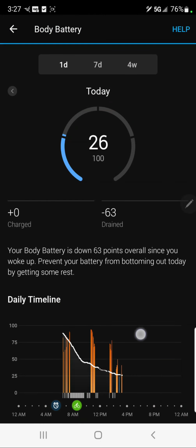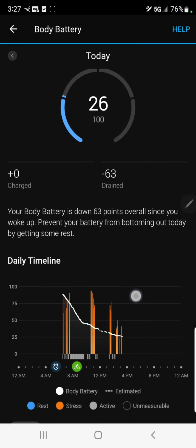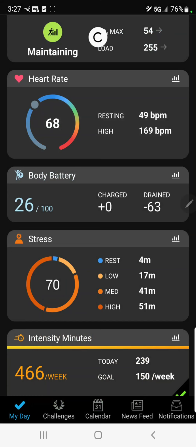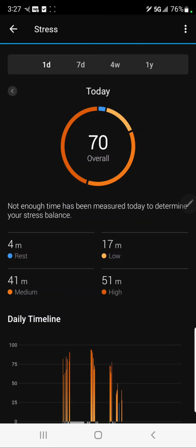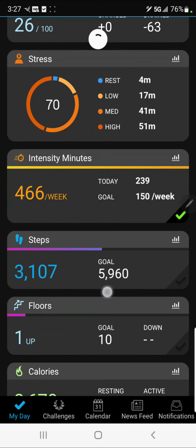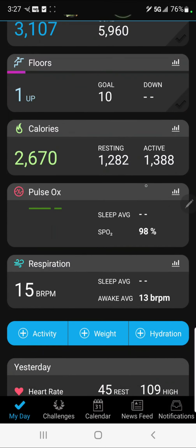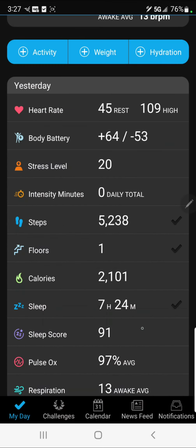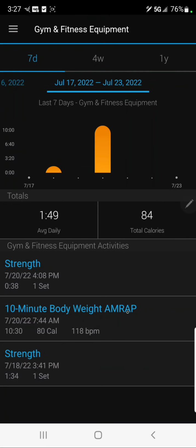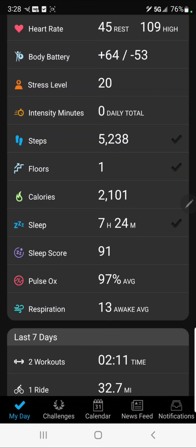Body battery, which is saying I'm dragging. That's why I need some coffee here, because my body battery is low. Stress, so it's saying how many minutes today were high stress, pretty much based on your pulse. Intensity minutes, your steps, calories today. Yesterday, what happened yesterday? You can look at all the different workouts. So strength training, AMRAP, so much information.